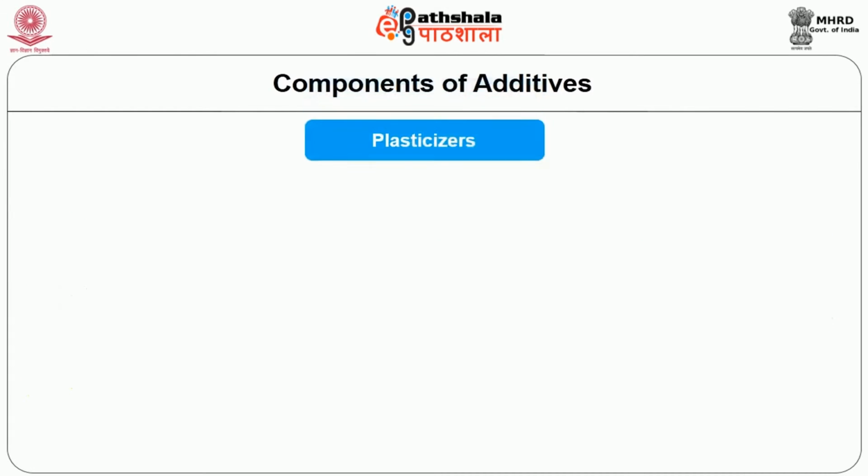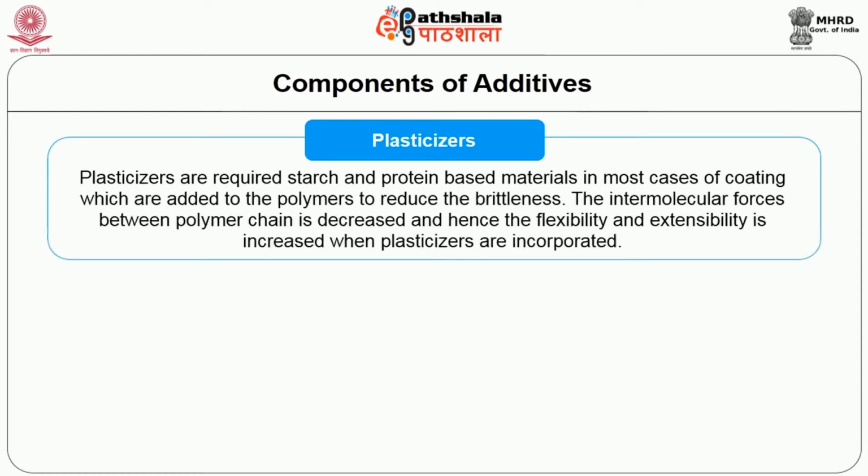The next one is plasticizers. Plasticizers are required for starch and protein based materials in most cases of coating, and are added to the polymers to reduce brittleness. The intermolecular force between polymer chains is decreased, and hence the flexibility and extensibility are increased when plasticizers are incorporated.